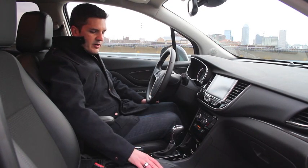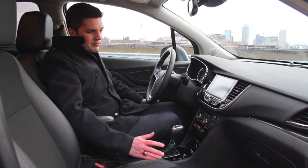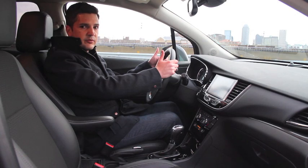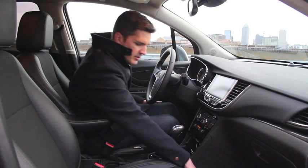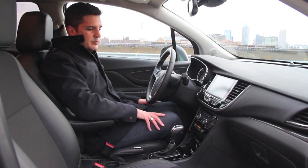The seats in this one are actually cloth and vinyl. They're not heated, which I think a car in this class, really in this price point, should have heated seats. You can get a heated steering wheel in the vehicle. This one does not have it, but it is nice and leather wrapped and very well made. This seat over here is a manual adjusted seat. This one's power on the driver's side. Again, just a little bit of an oversight.